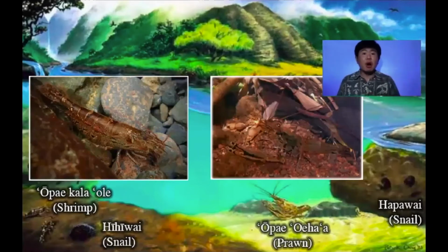2 of these animals are shrimp, and in Hawaiian, we call them opai. One more time, opai. Fantastic. The first of the 2 opai is opai kalaole. Can you guys say opai kalaole? Fantastic, guys. The next type of opai, number 2, is opai oeha'a. I know that was a little hard to say. Let's try it one more time. Opai oeha'a.